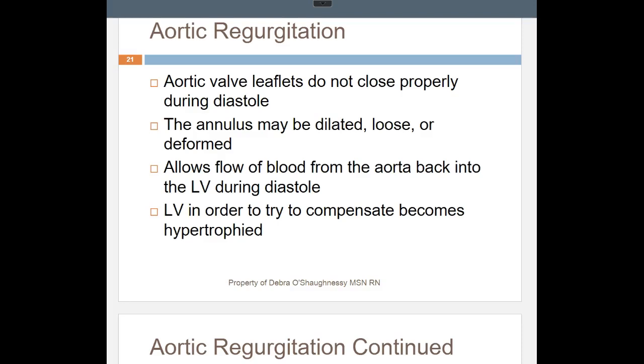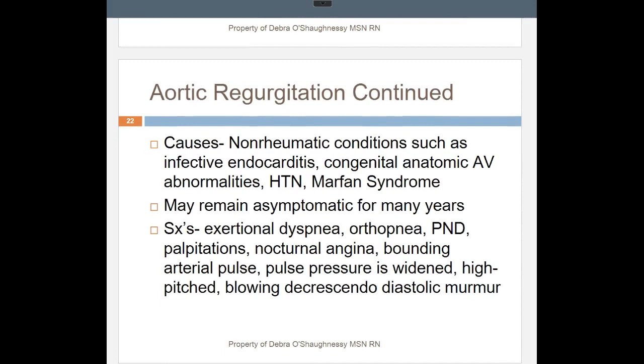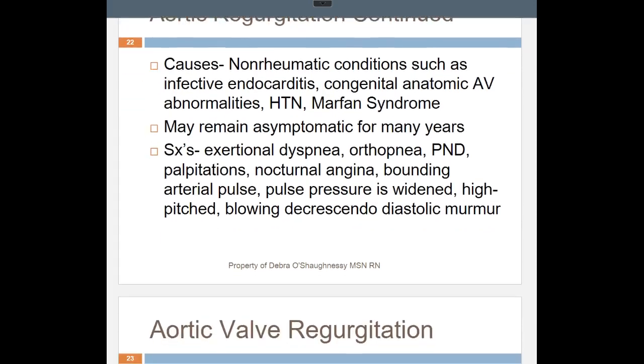It can be caused by, again, endocarditis, trauma, aortic dissection. This is a case where a person can remain asymptomatic for many years because of the compensatory mechanism of the left ventricle, but over time that ventricle begins to fail. And these are the causes, as I said before, non-rheumatic conditions such as endocarditis, again, signs and symptoms, okay?